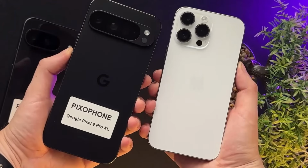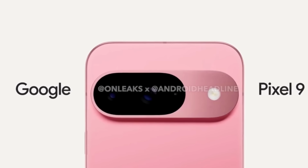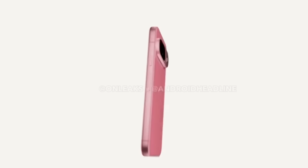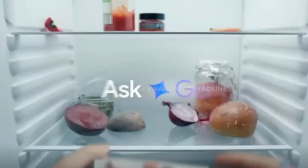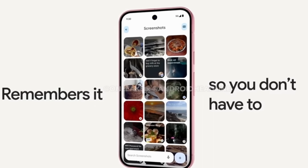The most prominent one is the new design on Pixel 9 Pro, and Google even called this design a more durable design on Pixel 9 series. I'll share a real hands-on experience later, but in the official teaser, we saw new AI features coming to the Pixel 9. Starting out with the screenshots where you don't have to remember it.